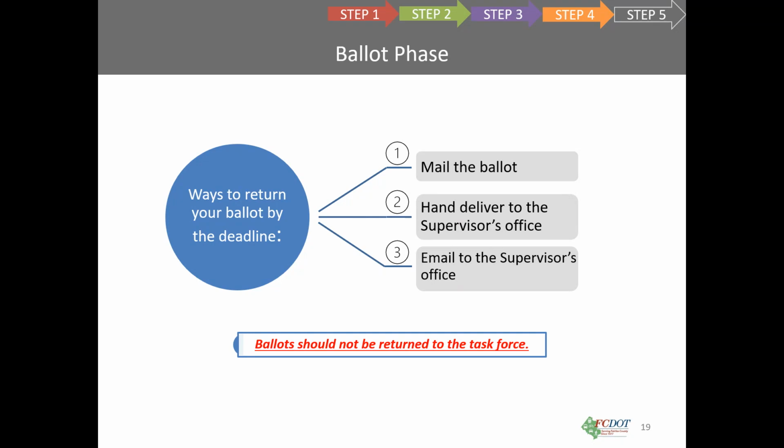Okay, so just letting everybody know in this meeting is that Aaron Campbell is actually very good in communicating back to us about what are the requirements. And if he gives the task force the option to hand deliver the ballot, we will approach everybody's house and hand deliver the ballot with the envelope.